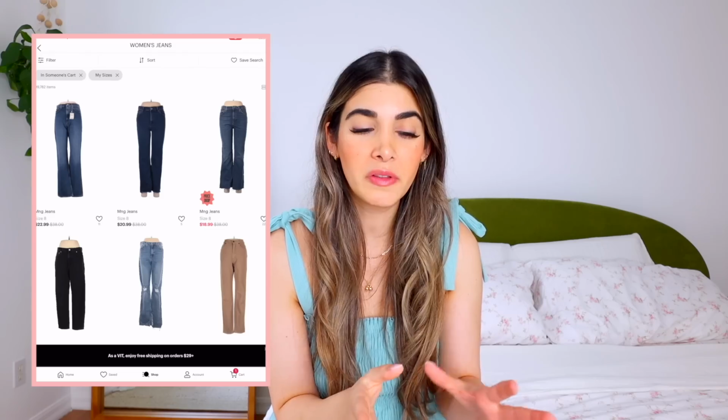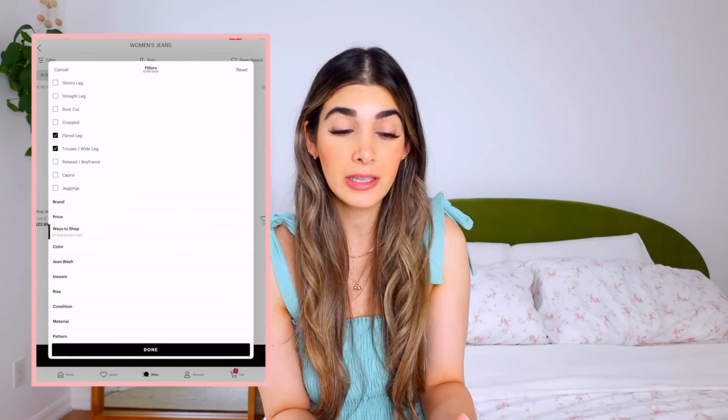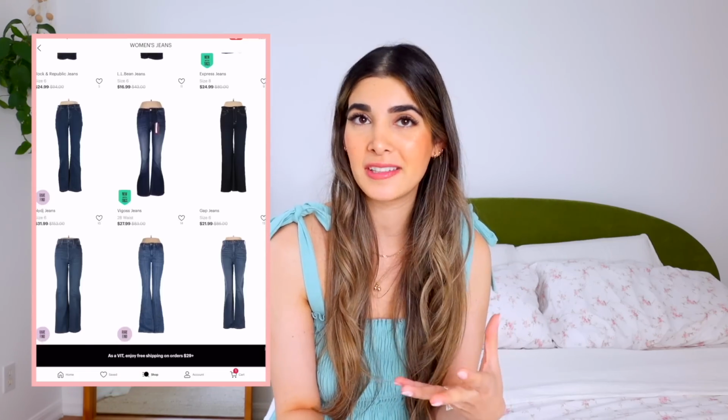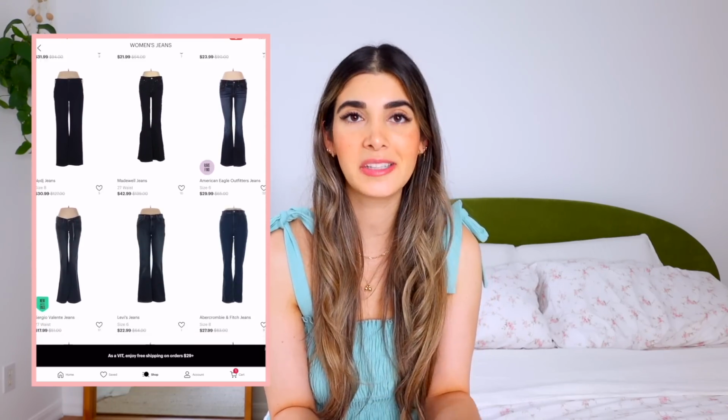And if you're somebody who already knows what kind of cut that you like, all of the filters over here on the Thredup website can help narrow down your search that much easier. You can literally click off the kind of rise that you want in your denim, the color, the length, as well as the fit. So I'll always be checking off high rise, a longer inseam, and then boot or flared cut pants are definitely my favorite.